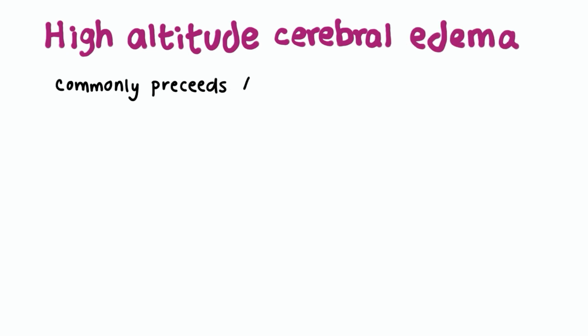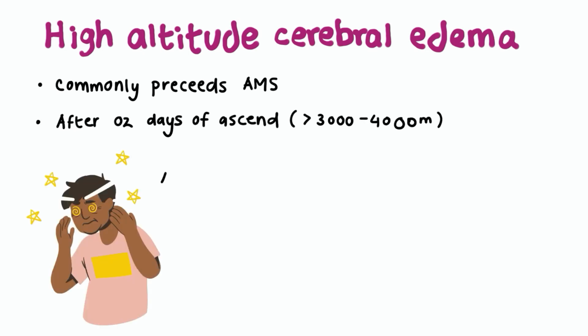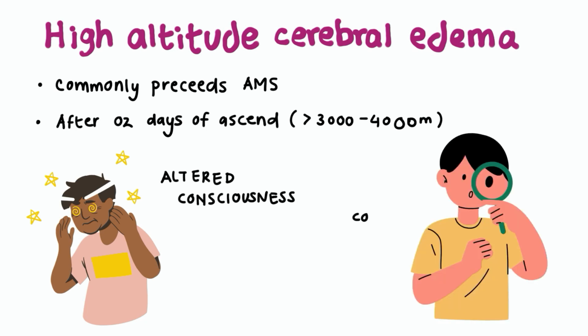High altitude cerebral edema is the neurological manifestation, and it's the most severe form among the altitude sicknesses. It commonly follows acute mountain sickness and usually occurs after 2 days of ascending up to an elevation of 3,000 to 4,000 meters. There's a buildup of fluid in the brain, which is causing the cerebral edema, and these patients may present with altered consciousness, ataxia, and confusion 2 hours post-ascent. And they will also have a persistent headache.